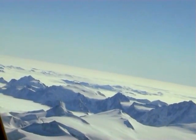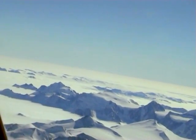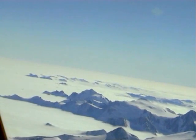Banking the aircraft now, and we're going to make our way across over towards, for your maps, the bypass point and the lower Tucker Glacier area, and we'll have a view back down towards Mount Melbourne.